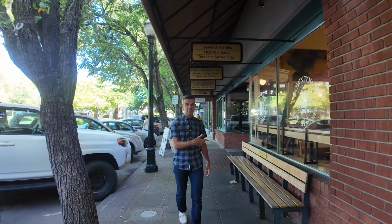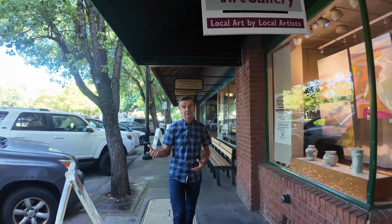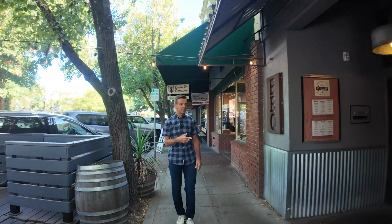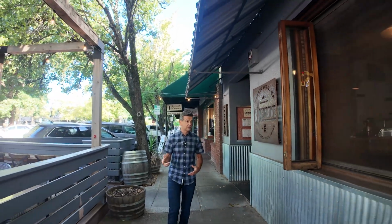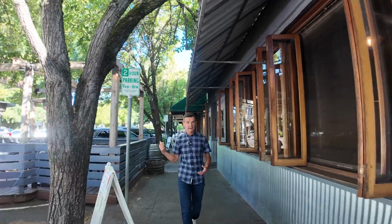And then this is Downtown Bakery. Great place to get your morning coffee and breakfast sandwich. They also do some great lunch options. And then here we've got Kinsmoke, which if you're into your smoked meats, it's a great place to enjoy. You can have a beer, have a brisket. They've also got an outdoor seating area.